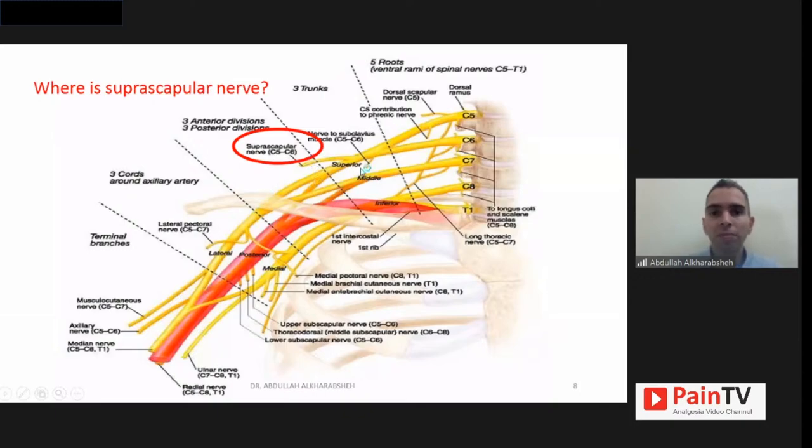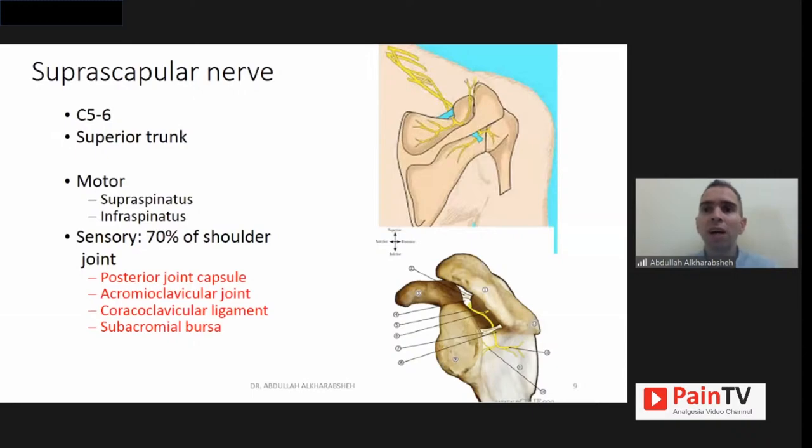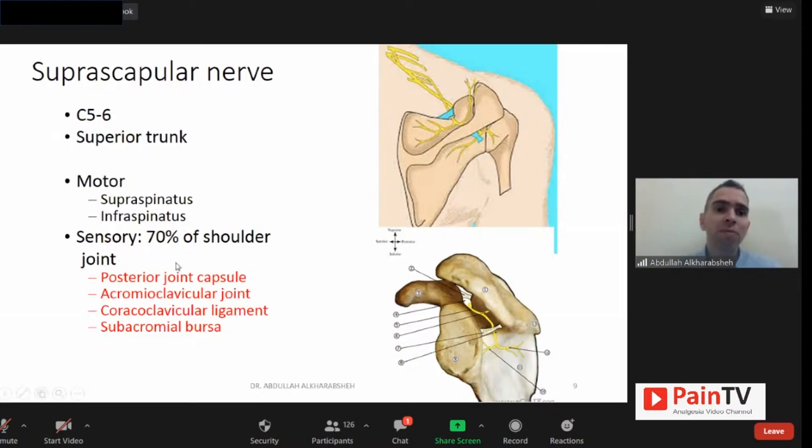subglenoid notch. And so the suprascapular nerve, as we said, comes from C5, 6 superior trunk, and it has motor and sensory innervation. Motor innervates supraspinatus, infraspinatus. Sensory, it covers 70% of the shoulder. As we see here, the suprascapular nerve comes beneath the suprascapular ligament at the supraspinatus fossa, and then leaves the supraspinatus fossa to the spinoglenoid notch under the coracoclavicular ligaments. It innervates the sensory to the posterior joint capsule, acromioclavicular joint, coracoclavicular ligament, and subacromial bursa.